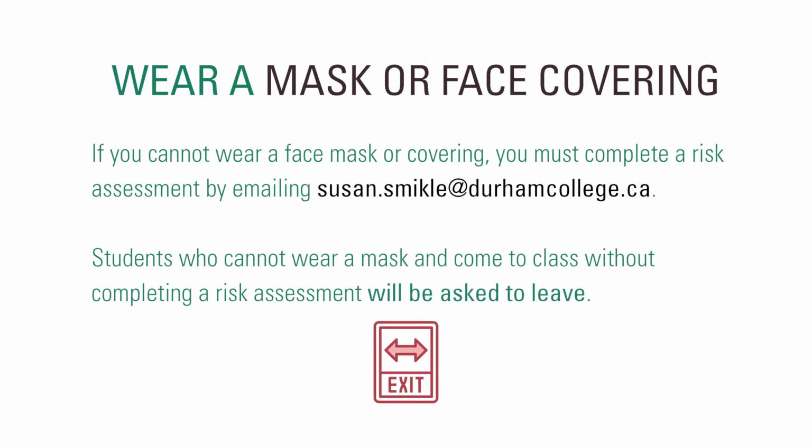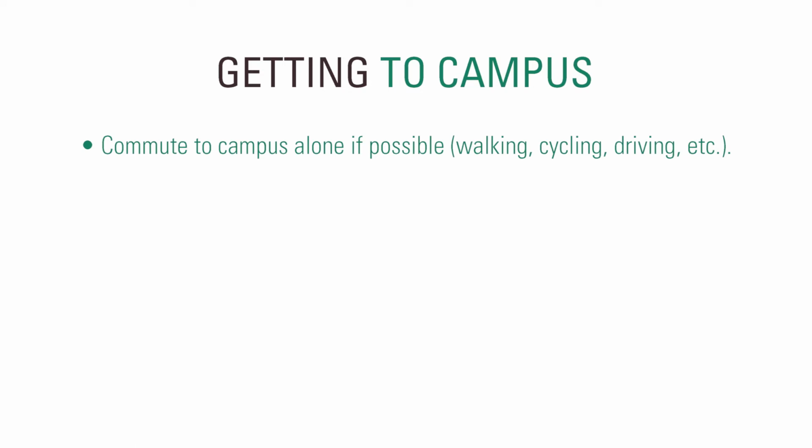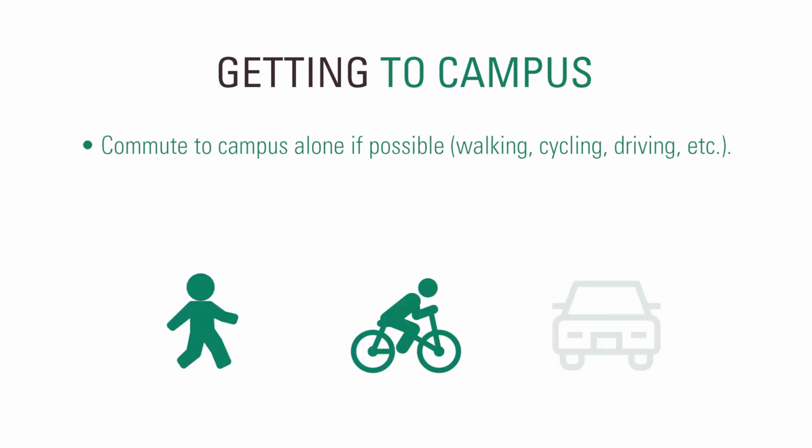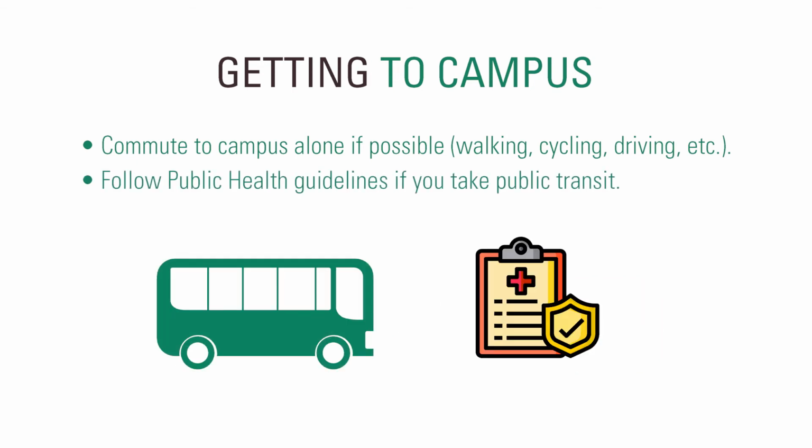leave. To get to campus, we recommend you commute alone, if possible, by walking, cycling, or driving. If you must take public transit, be sure to follow public health guidelines.